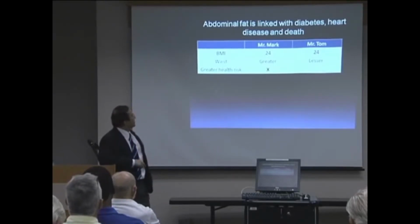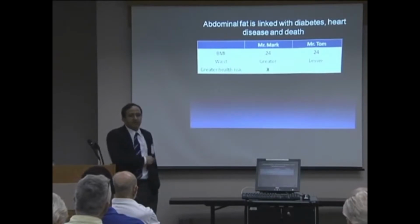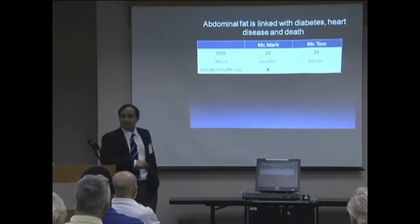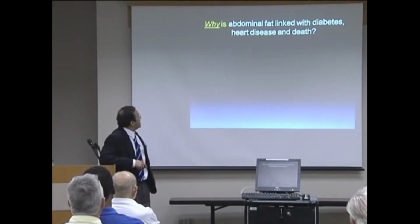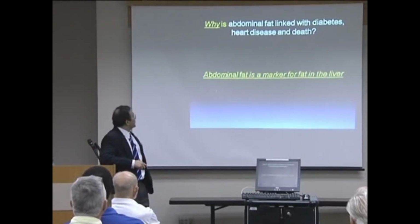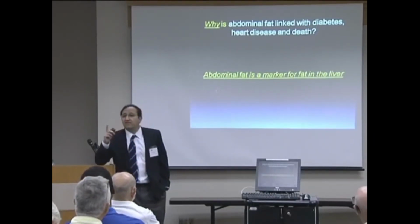Yet, between the two of them, the person who has greater abdominal girth, waistline, is going to have greater health risk. Another question: why? Why is abdominal fat linked with diabetes and all these conditions? And the answer to that, it seems, is abdominal fat is a marker for fat in the liver.